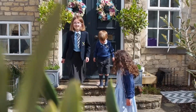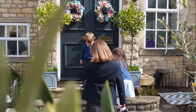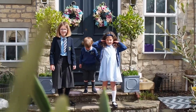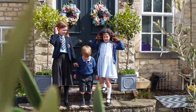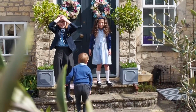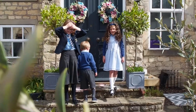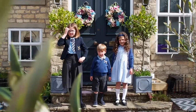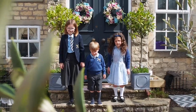Right, all together. Tilly, go to the second step. Second step and jump down into the air. Ready, hands in the air. Not yet. Ready, 1, 2, 3. Okay, Raf's off. Oh my gosh, this is impossible. Right, I'll stand on the middle step. On the middle step. Right. Ready? 1, 2, 3, go!